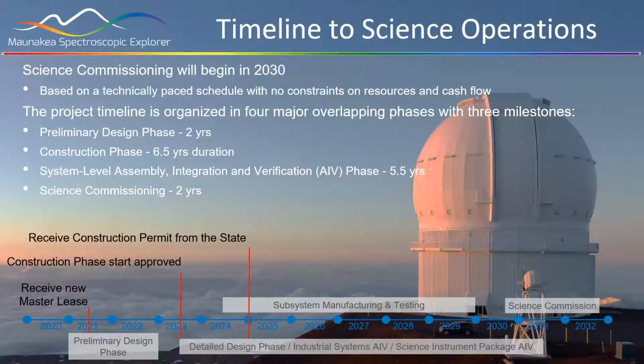What we're doing right now in the project office is making sure that everything is ready to go to begin the preliminary design phase, which could in principle start next year. Once we start that, we'll have a 2-year-long preliminary design phase, and then we'll be able to begin construction. And as you can see, the timeline here lays out the plans leading up to science commissioning, again, around 2030.